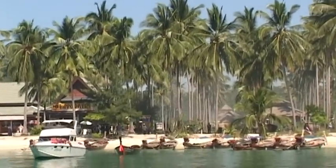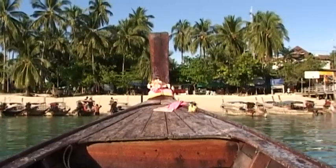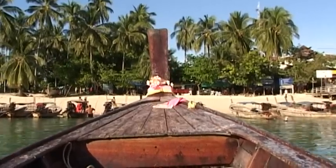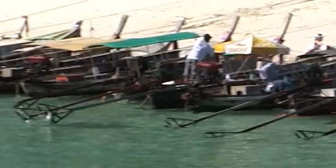The Phi Phi Islands belong to the most popular tourist sites in Thailand. We can see the shores of the Dream Island flanked with palm trees and the busy harbor from far away.